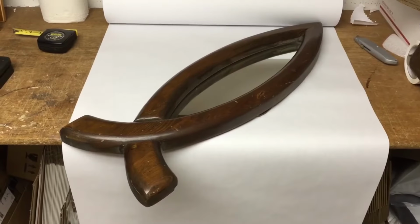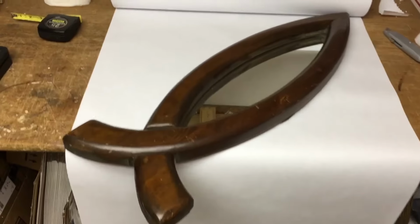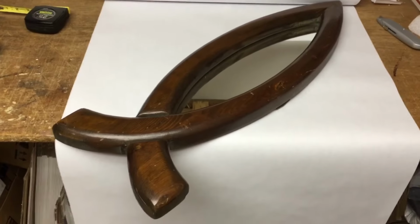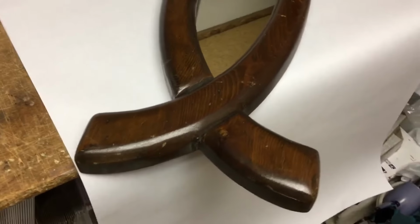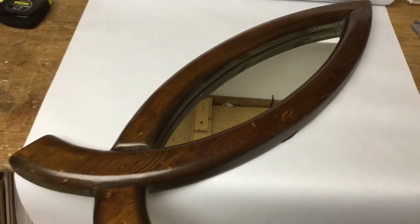This is a wooden handmade ichthus, or Jesus fish symbol. Has a mirror in it, and I found this at a charity sale. It was a bag sale, $4 a bag, or 50 cents an item, and I couldn't fit this in the bag, so I got it for 50 cents. It's in pretty good shape. It's kind of rustic looking, and it took a couple weeks to sell, but it sold for $35.